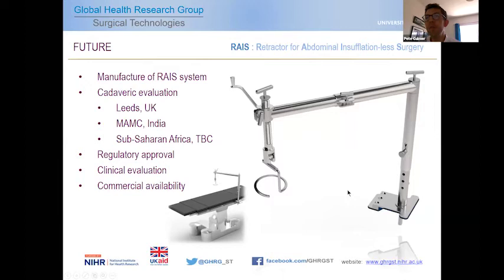And ultimately, we have our project running till about this time next year, the end of July next year at the moment. We're pushing towards getting regulatory approval for the system. As I've said, we've got a manufacturer, and we're looking towards clinical evaluation. Our ultimate ambition is to have this commercially available so that people can make use of the system. So I think that wraps this talk, and maybe I'll open up for questions here.